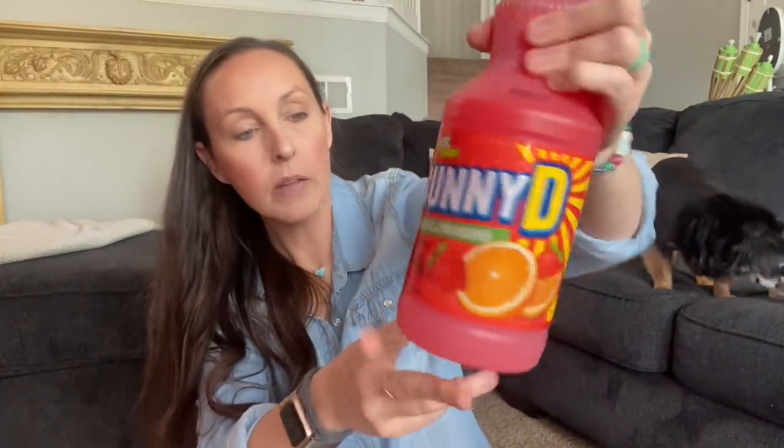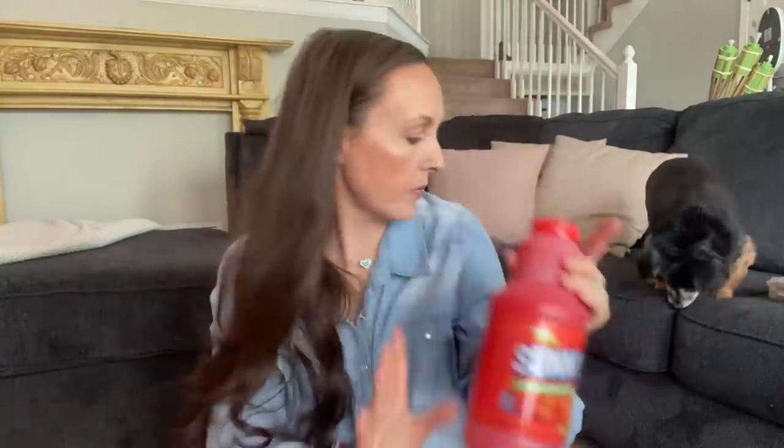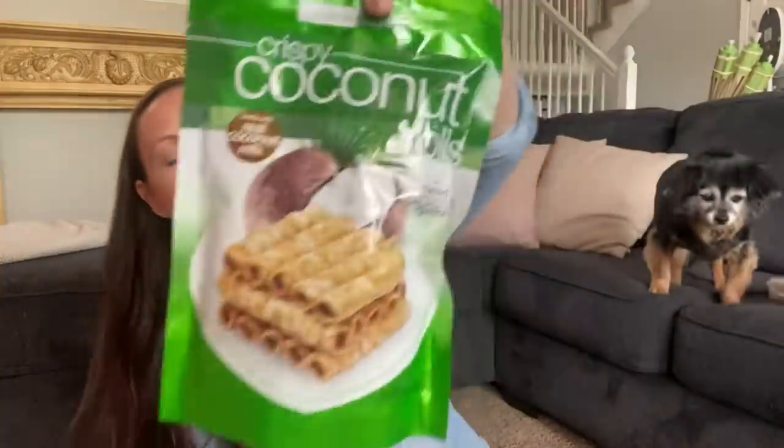Nice. Found this orange and strawberry Sunny D, 100% vitamin C. Got that for Everett. He likes that kind of stuff. Then I grabbed these crispy coconut rolls.